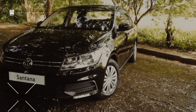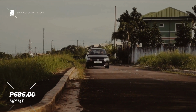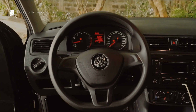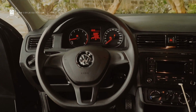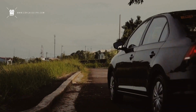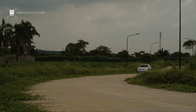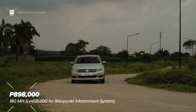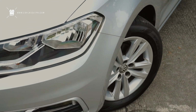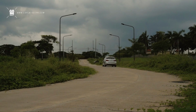The Volkswagen Santana starts at 686,000 pesos, which gets you the base MPI manual. As standard, you get a 2-speaker radio with CD, USB, and auxiliary, power windows, door locks and mirrors, ISOFIX child seat anchor points, rear fog lights, and 2 airbags. Stepping up to the 180 MPIS gets you 15-inch alloy wheels, electronic stability control, and the option to upgrade the standard radio with the 31,000 peso 7-inch touchscreen.